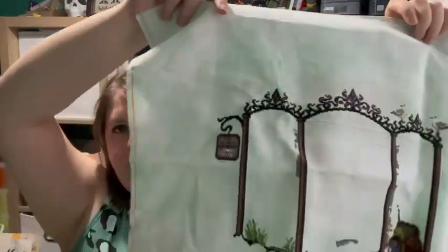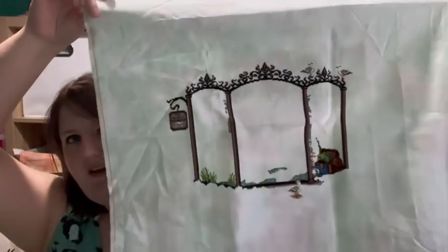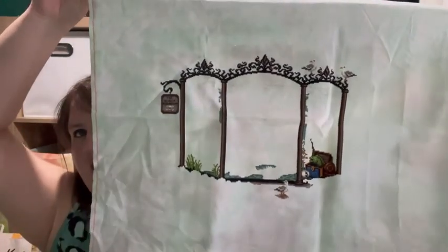and this is where we are. There we go. Absolutely love this. I know quite a lot of people are stitching this at the moment, and I am loving seeing everybody's progress. So that's what I stitched.